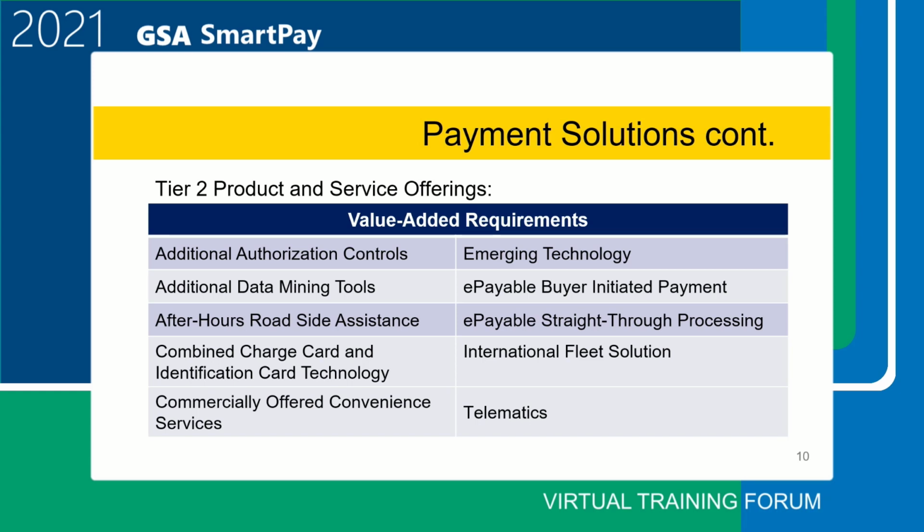E-payable straight-through processing, an automated payment transaction processing service where the purchasing organization sends the payment file directly to the contractor's acquiring institution with the networks, in turn, processing payments automatically on behalf of the contractor. Solutions could be capable of depositing funds directly into the contractor's bank account. The straight-through processing solutions do not include virtual cards, single-use accounts, ghost cards, or other products and services defined elsewhere in the master contract.